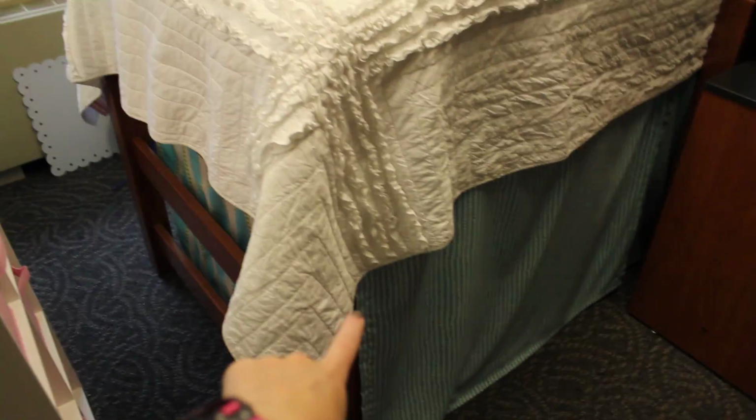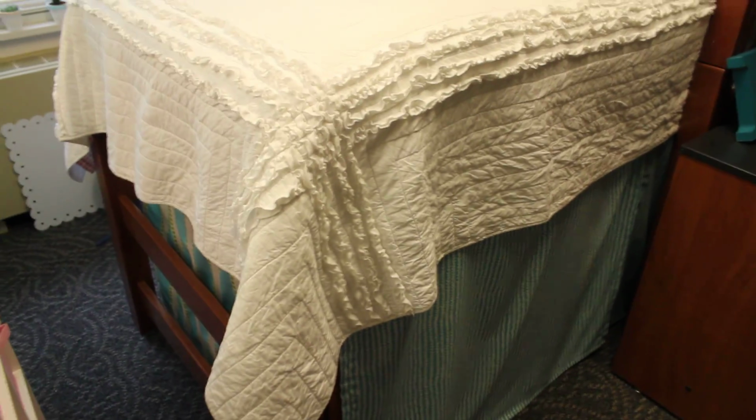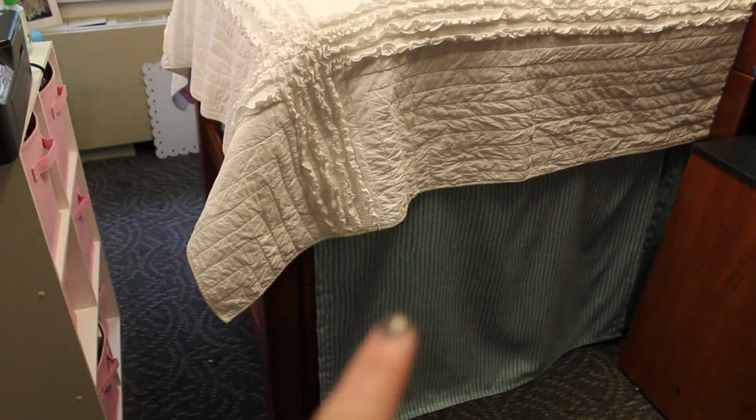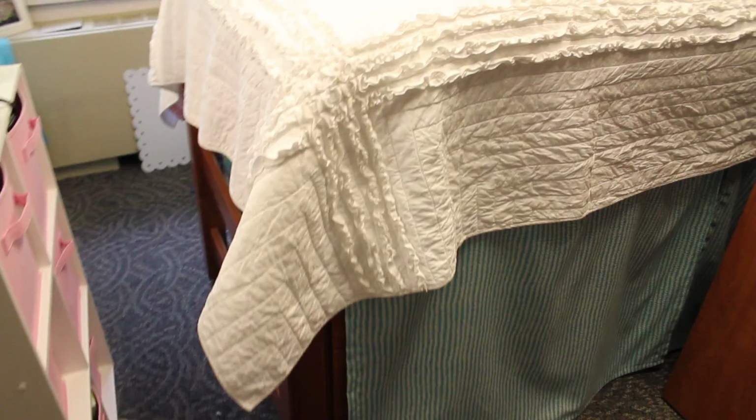But here is my bed and area. So my bed is floating this year, meaning it's not up against a wall, so I had to make another bed skirt. My mom and I just got this fabric, which is similar to the stuff we used last year. And I actually just put the same university provided drawers underneath there, so it's nice that I can access underneath my bed from both sides. That's the only thing that's new around the bottom of my bed.